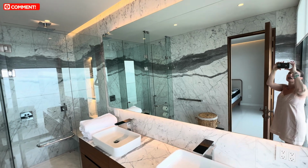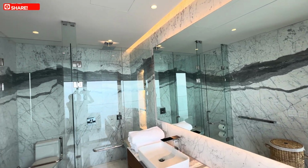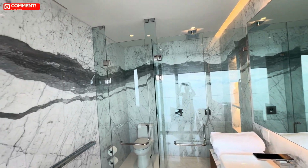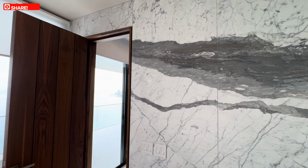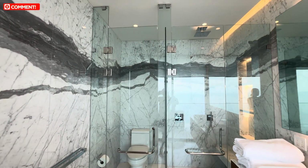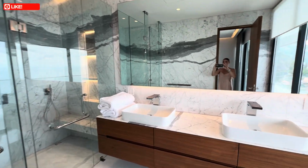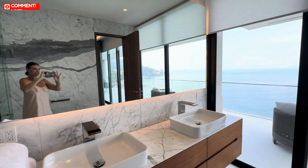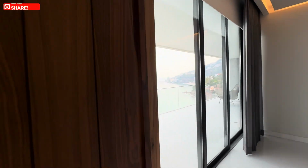Look at this, another double sink vanity. Look at the stones, the veins are matching all the way around. This is what I mean when I tell you that you have luxury on top of luxury. They've matched all of the stone throughout the entire space. You've got your shower, your bathroom. I'm trying to get out of the view, but it's kind of hard to do that here. Okay, so that's bedroom number 2.